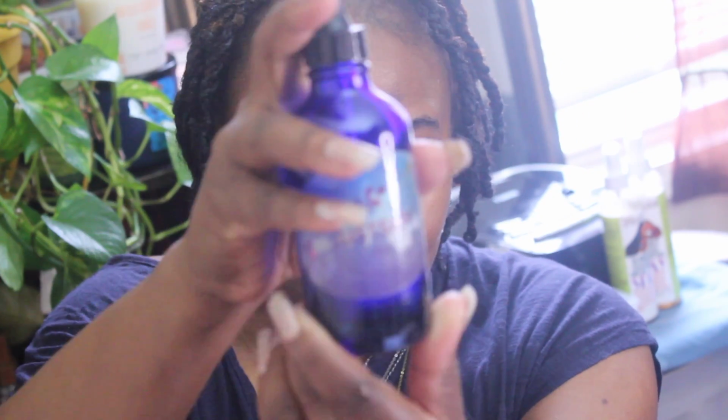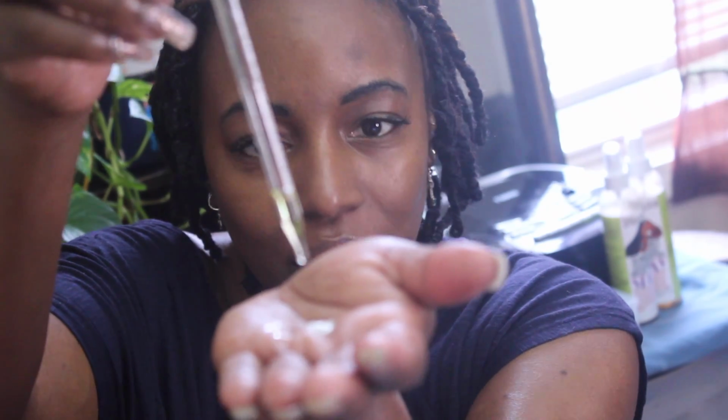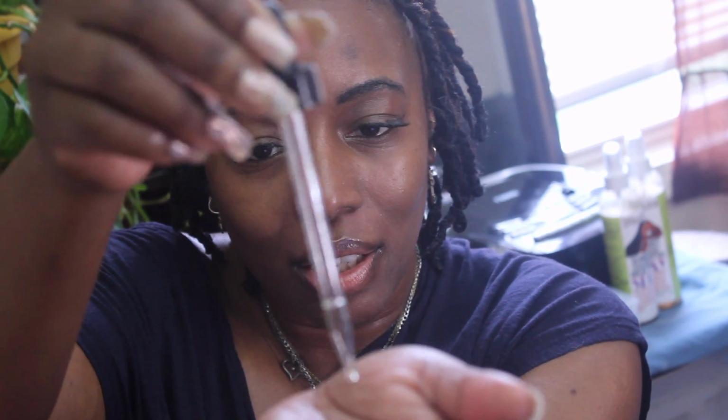Then I go in with my Just Safi Blend skin oil. I go in with the skin oil, and I add drops. Now you may have seen this on my Instagram, but you can mix this with your regular moisturizers. Sometimes I do 1 to 2 drops. Go in and add that to your skin.